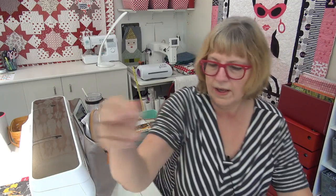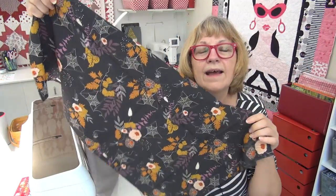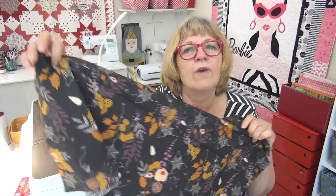Now the other one that I'm doing is, I had to find a pillow form. Remember I had this fabric. Hold on, everything's all wrapped. So remember I had this fabric and I used it in that layer cake quilt, and I just love this fabric, but I've already used it.